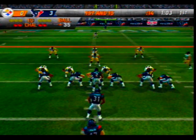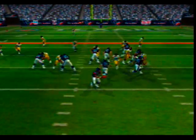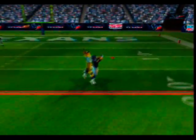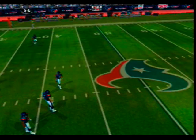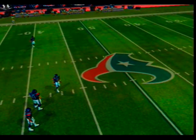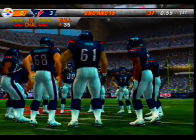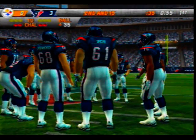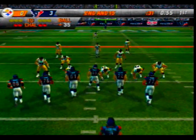Here we go. Stay focused now. Hand it off to the back. Nice play fake. The pass is incomplete. He tried to float one out there. 88, the intended receiver on the play. Second and 15. Ball on the 35-yard line.